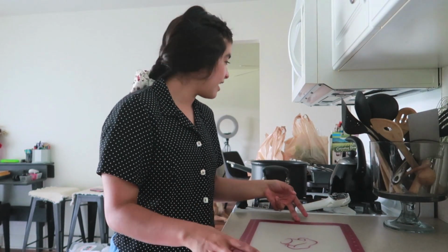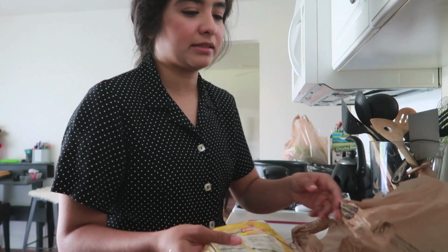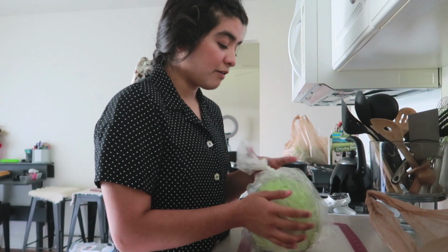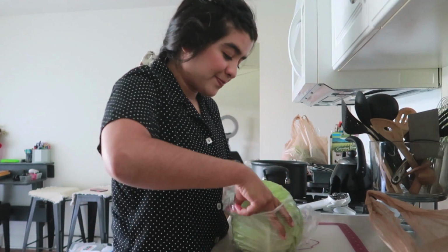Okay, so mind the mess that I have here. I am ready with what I am cooking. So I'm just gonna go ahead and get started. Since I had tomatoes, onion, and lemon, I only needed a few things like jalapenos and cabbage and tortillas. And the main ingredient for this meal, potatoes.